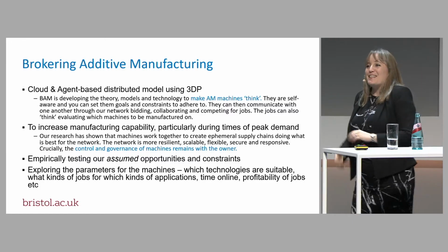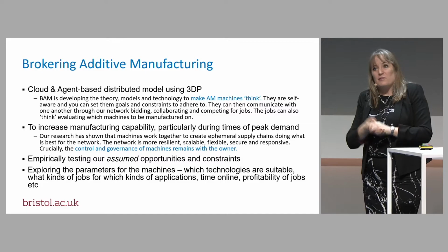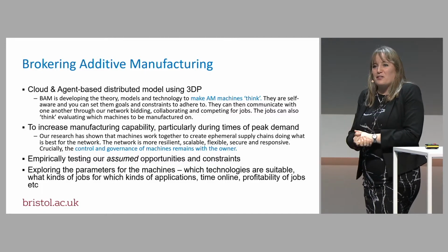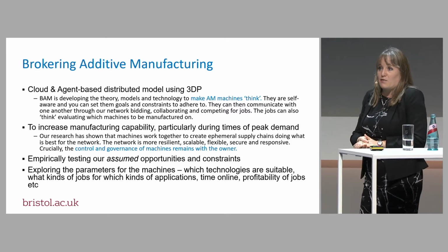I then teamed up with some colleagues, some of whom are sat over there. Hi. And they're in the engineering school at the University of Bristol. And we put in for a similar grant, also unsuccessful. But you keep trying, and we finally got some significant EPSRC funding for this project called Brokering Additive Manufacturing.